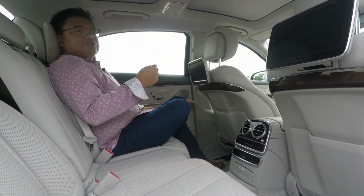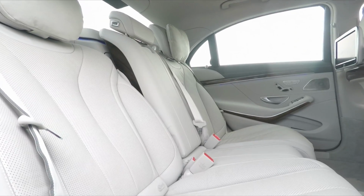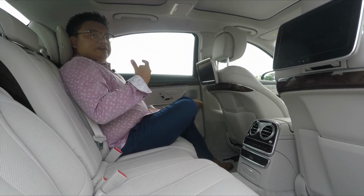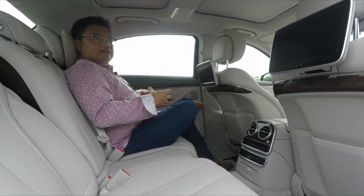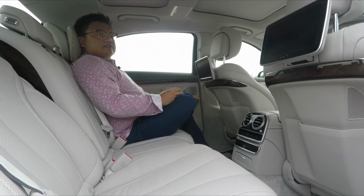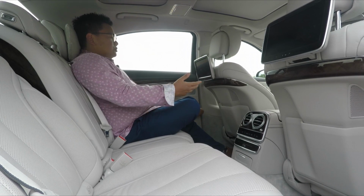But what's going to be more important to the actual owners of this car is how the rear seats feel. And in this boss seat, this car is peerless basically. The latest 7 Series gets very close to the S-Class in terms of rear seat comfort, but this is still the best in the business. The wheelbase of this car is actually slightly shorter compared to the BMW 7 Series. But as you can see, it's not short on space.